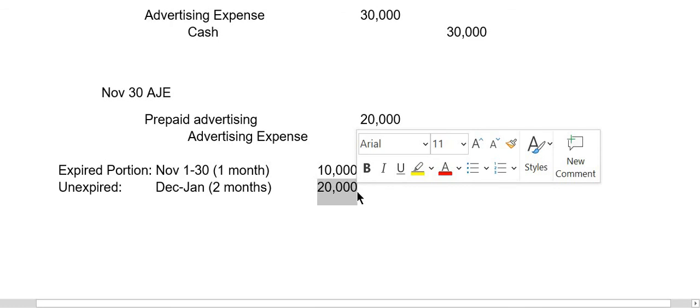Okay, so the expired portion, November 1 to November 30, that's 1 month. That's 10,000. Unexpired portion, that's from December to January. That's 2 months or 20,000. If you get the sum, of course you'll get 30,000. Ito yung total amount na binayad niya on November 1, 2019.